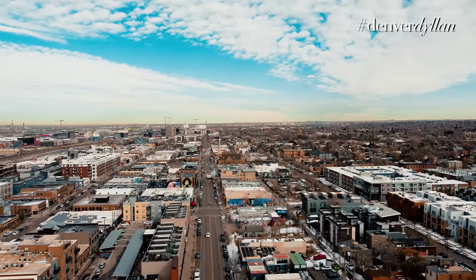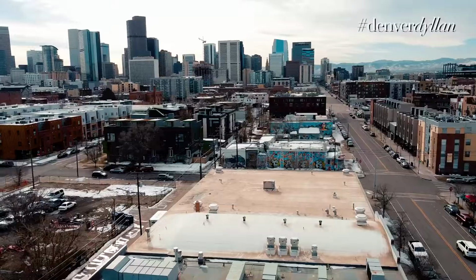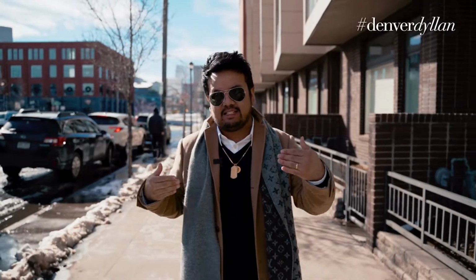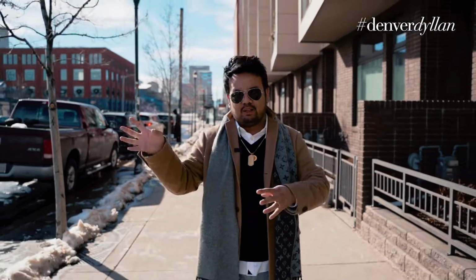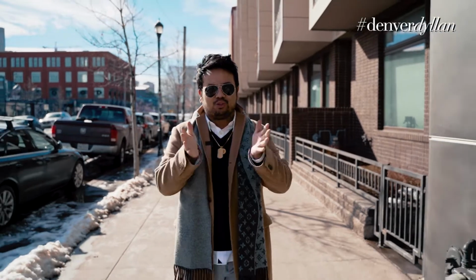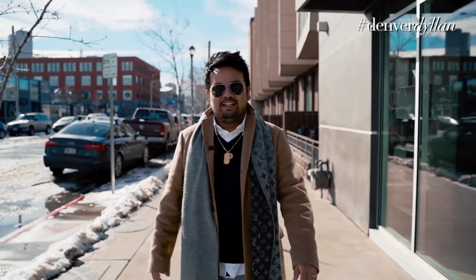It's bounded by I-70 to the north, I-25 to the west, basically Lawrence, Larimer on the eastbound side, and then Park Avenue to the south. RiNo's really interesting, it's where worlds collide, right? You've got the old, the new, the artists, and everything that come together to create this really unique artistic neighborhood right in the middle of Denver.